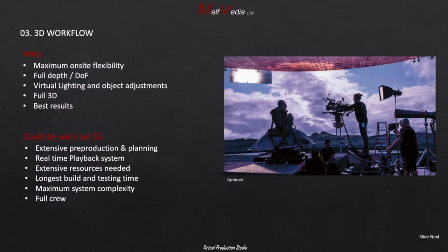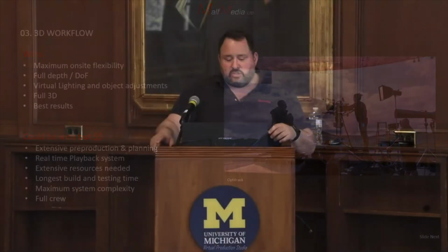So you need to think about these things long beforehand. You need to do your storyboarding, you need to do your shot list, you need to think about what lenses you're going to use, because once you start shooting outside your volume, this is when you need your set extension. And so there's a lot to take into account. You need extensive resources. You need servers, you need matrices, you need trackers, so it's quite costly doing this, but it obviously gives you the best possible result and the best possible flexibility.